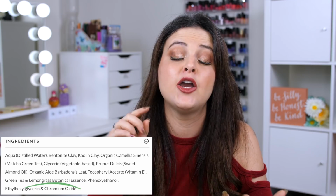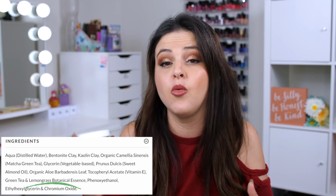The only ingredient in here that's a little bit something is the lemongrass extract. Now, that is a great anti-inflammatory, a great antioxidant, but it also is a fragrance. So if you are not into fragrance in your skincare, you do definitely want to skip this. But if that's not something of concern for you, this is a fantastic product for oily skin.